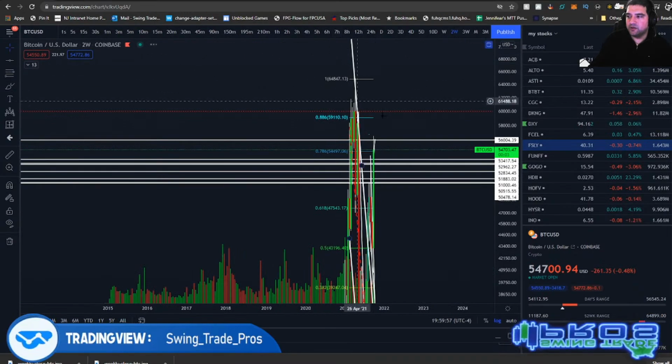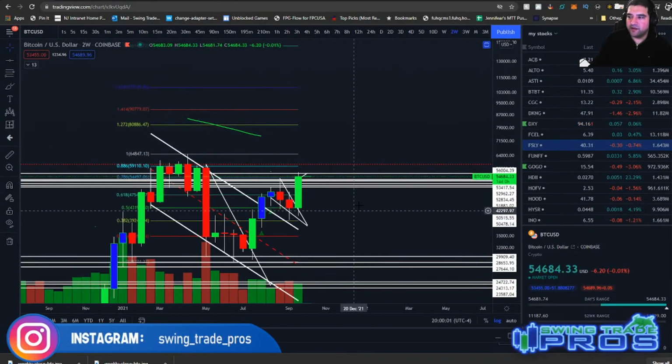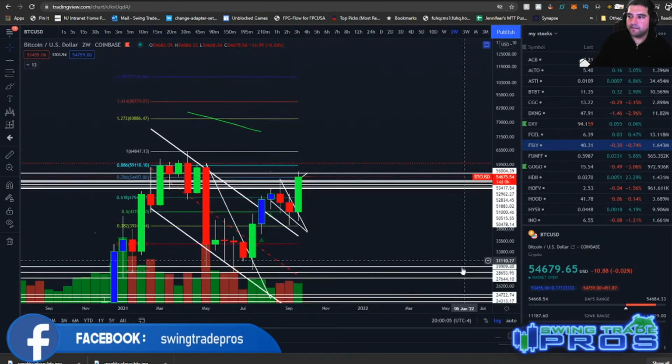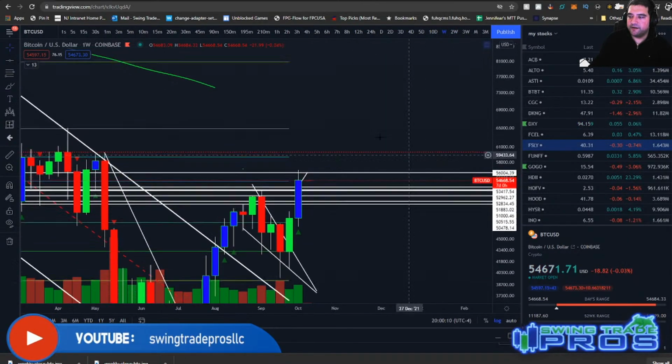Yes, and the 2-week closure. That's right. And that is a bullish engulfing 2-week candle that we just got. Very nice. Very nice candle close, guys, this week. Very good.